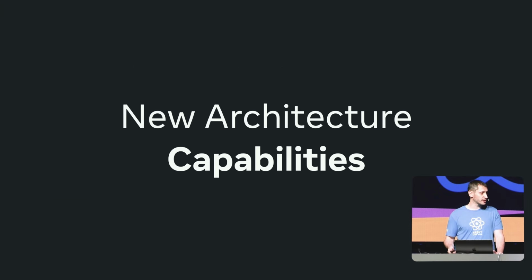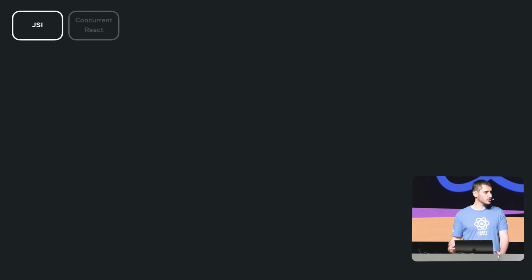So the new architecture is not just a rewrite, of course. It enables much more capabilities that you can use directly in your application. Let's start with one that I already mentioned, which is JSI. What I'm about to show now is something that with the old architecture was not possible to implement properly. We tried a couple of times, and the CPU was skyrocketing, the device was overheating, and the result was, well, not great. So have a look at this video.